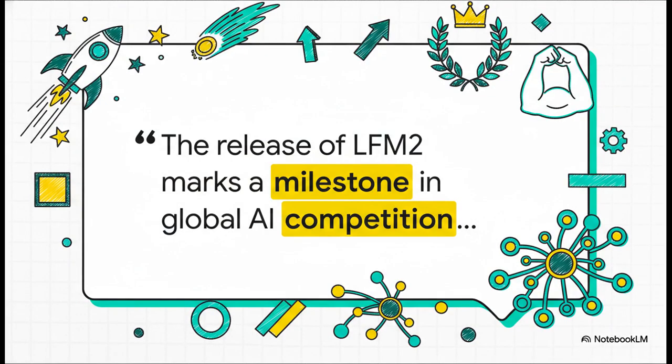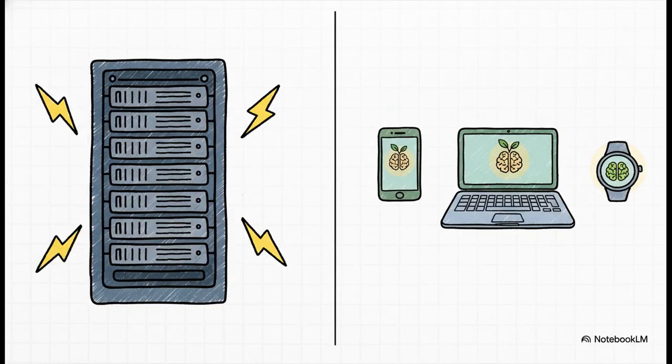When Liquid AI dropped this announcement, they weren't just saying, hey, we made something cool. No, they were framing this as a huge leap forward, not just for them, but for the entire field of AI. So the whole idea here is an AI that's just incredibly efficient. We're not talking about those giant power-guzzling data centers in the cloud. Nope. This stuff is designed to run right here, locally, on the devices that you and I use every single day.